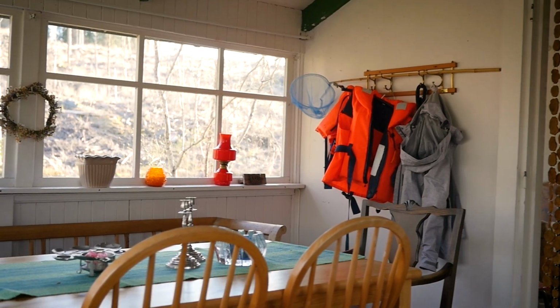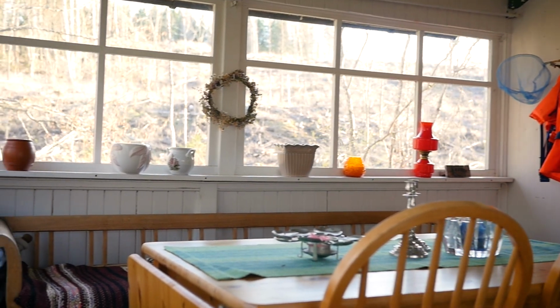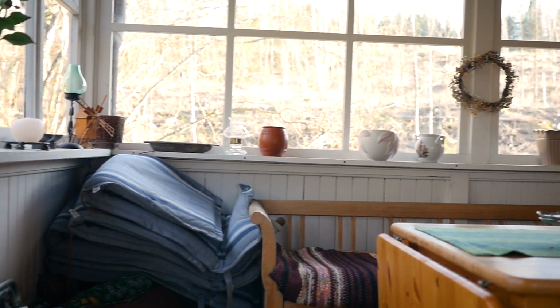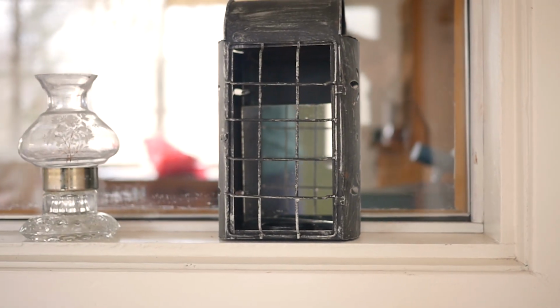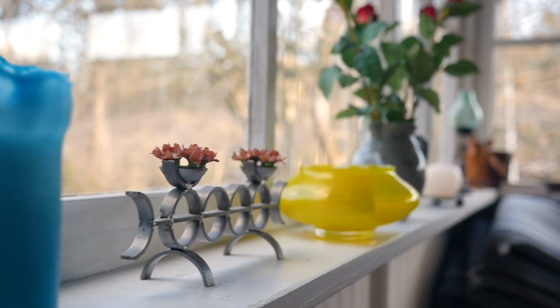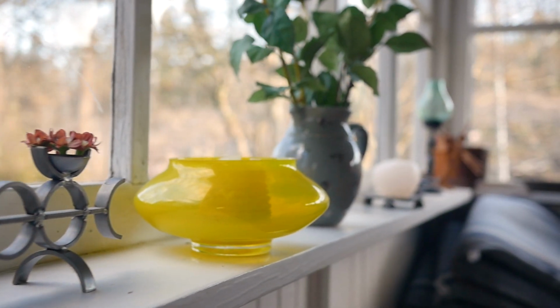It has a table, several chairs around it with a bench, and I can see that in the summertime, this would be the perfect place to sit around having dinner or playing card games with your friends. There's also a lot of really cute and cozy decor, little knickknacks and candle holders lining the windows. And one thing I love about this room and the cabin in general is that it has vaulted ceilings. So even though it's relatively small, it feels really spacious because the ceilings are so high.